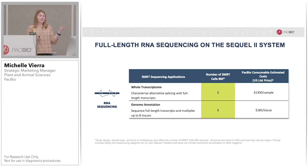And besides the question of how do I get DNA out, I think the other question we get most often is how many SMRT cells does it take to do my project? And when it comes to Iso-Seq, the answer is always 1 SMRT cell. And that's because you do hit saturation on whole human transcriptome in a single SMRT cell. And if you're wanting to do, say, a genome annotation project and get a wide variety of transcripts to look at, you can actually multiplex. Here it says 8 tissues, but you can actually multiplex up to 12 tissues in a single SMRT cell.